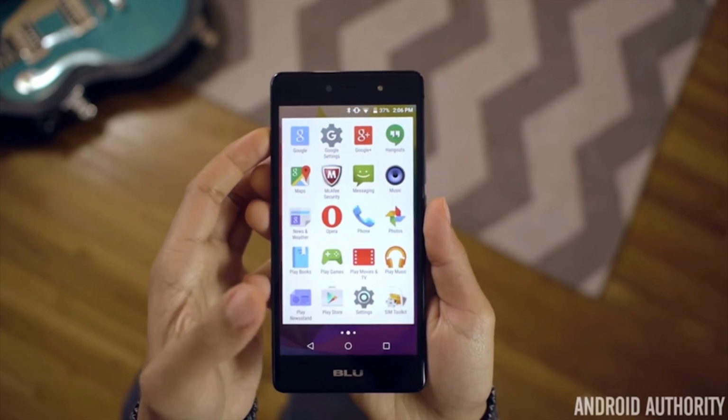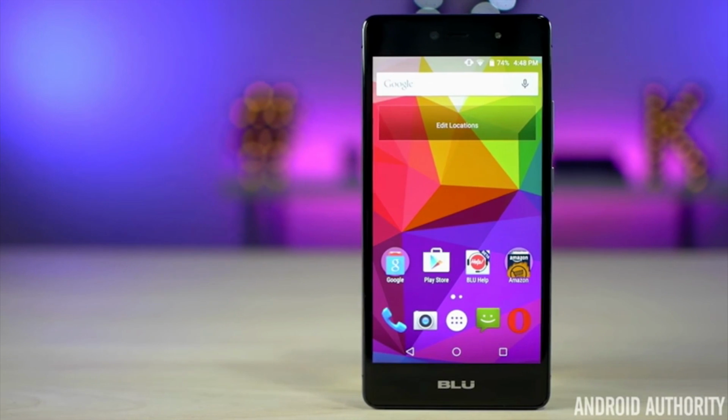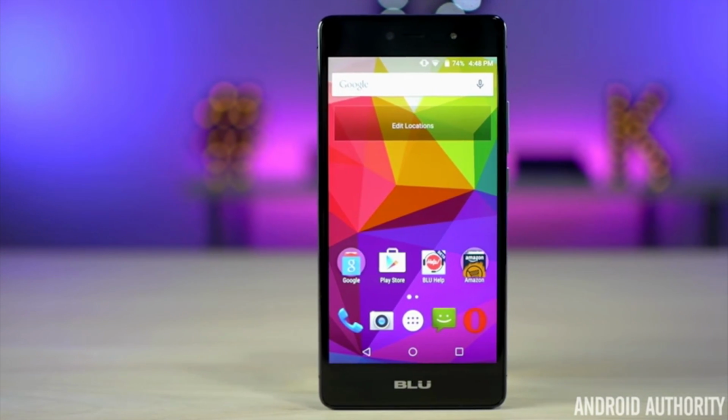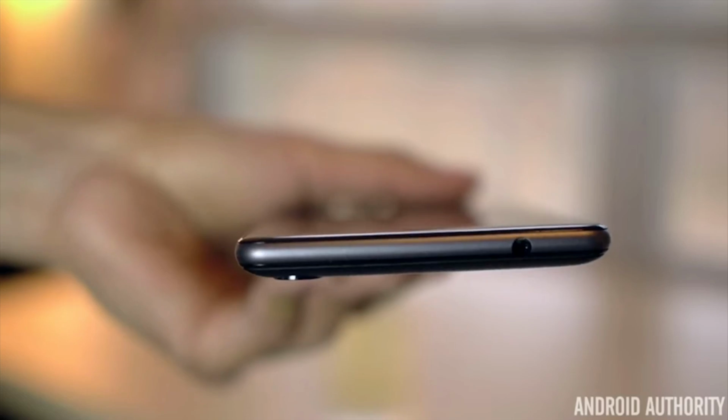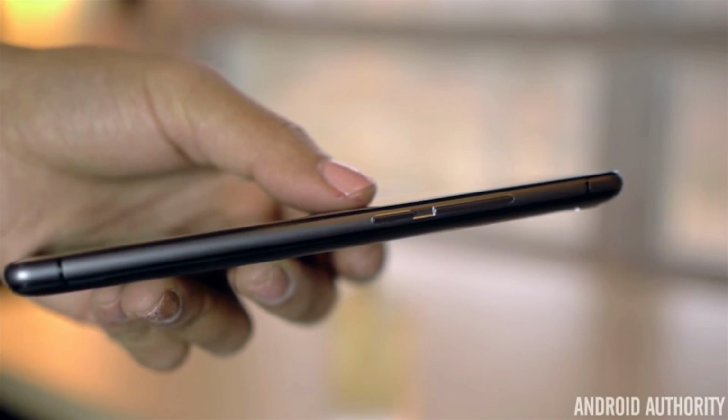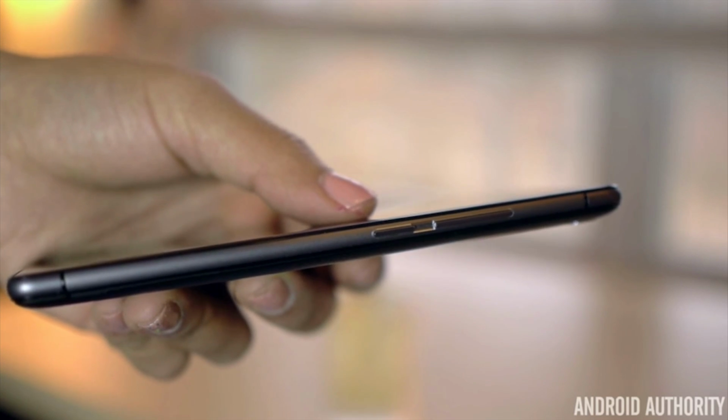Again, this is expandable storage with a micro SD card, and this phone does have dual SIM capabilities. A lot of reviews have called this phone the new undisputed king of budget smartphones, so if you're interested in the best bang for your buck, this is definitely one to look into.